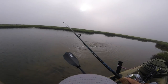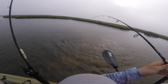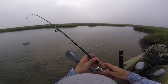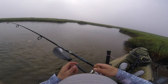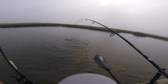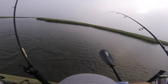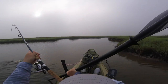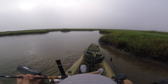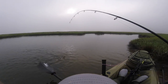There we go. Kept seeing a redfish working over there. My little cheapy rod and reel combo here. Literally like a $35 combo. Oh, man. Good hook set right inside of the mouth.